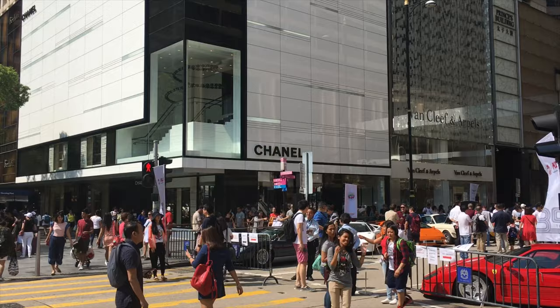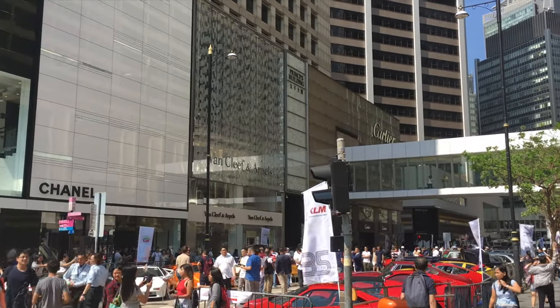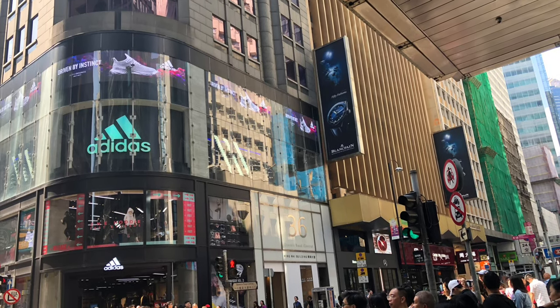Have in mind though, that the prices in Hong Kong are very steep. Compared to European prices, you have to add about 20% on designer items, and even more compared to US prices.